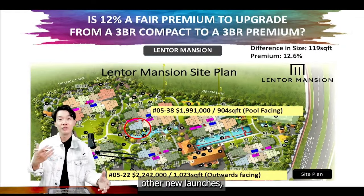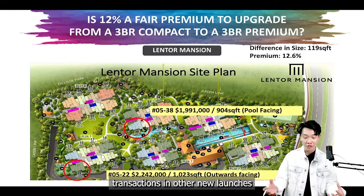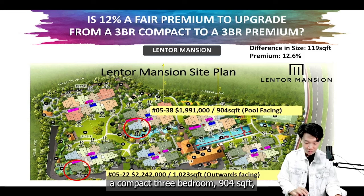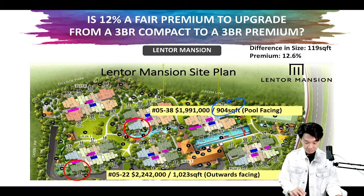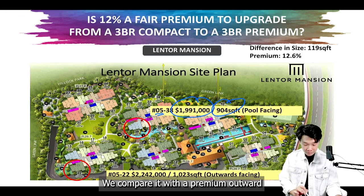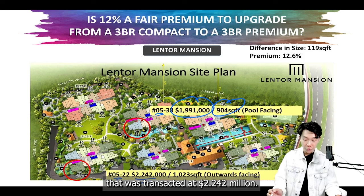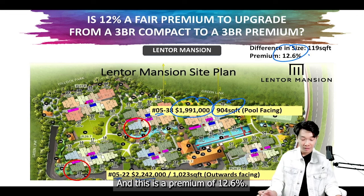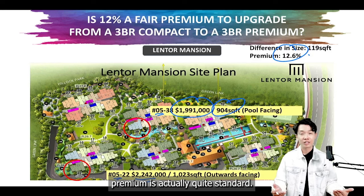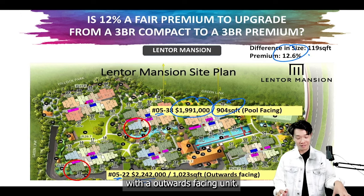So let's find out now. Based on other new launches, let's look at the transactions in other new launches to see whether this is a norm. So in Lentor Modern, a compact 3-bedroom, 904 square feet was transacted at 1.991, and this is on the 5th floor. We compare it with a premium outward-facing 5th floor unit that was transacted at 2.242, and this is a premium of 12.6%. So this tells us that actually a 12%, 13% premium is actually quite standard. A 3 compact with a premium facing compared with a 3 premium with an outwards facing unit.